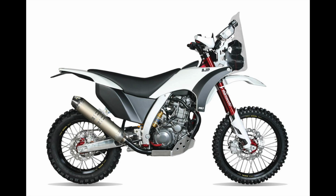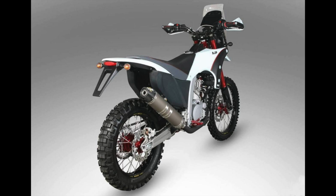The press hyperbole states that the PR7 is all about off-road performance, being as light as possible while still maintaining comfort for adventure riding. All very subjective preferences, but it does show that AJP have identified an obvious market gap. It has 21/18 spoke wheels, a 6-speed gearbox, a 17-litre tank, and 300mm of travel up front and 280 at the back. This gives the PR7 a massive 12.5 inches of travel.